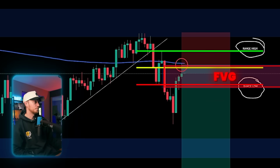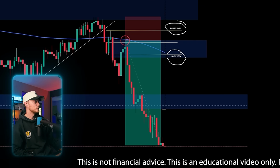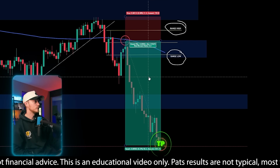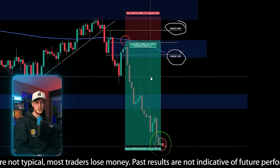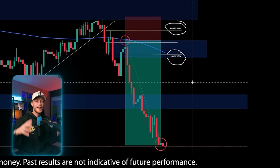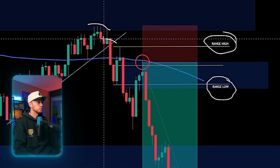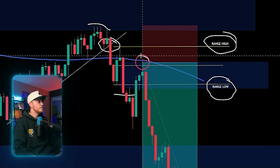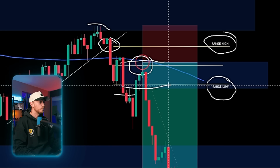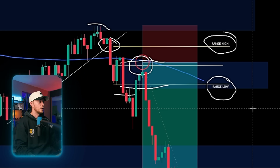And as I play this trade out, you could see it went all the way down and smashed my take profit here. And this was a 1 to 4.4 risk reward ratio. This works because of discretion and all of those confluences, right? Sell at resistance, break in the trend line, break in the range, EMA, fair value gap. We're adding all of these things together, and then we're smashing our take profit.